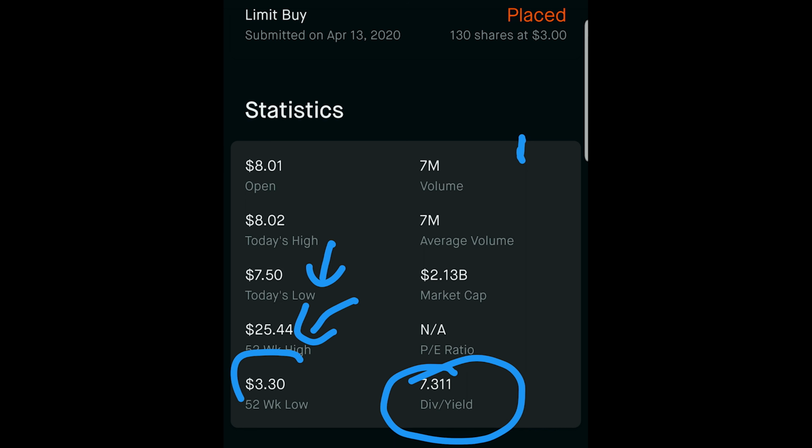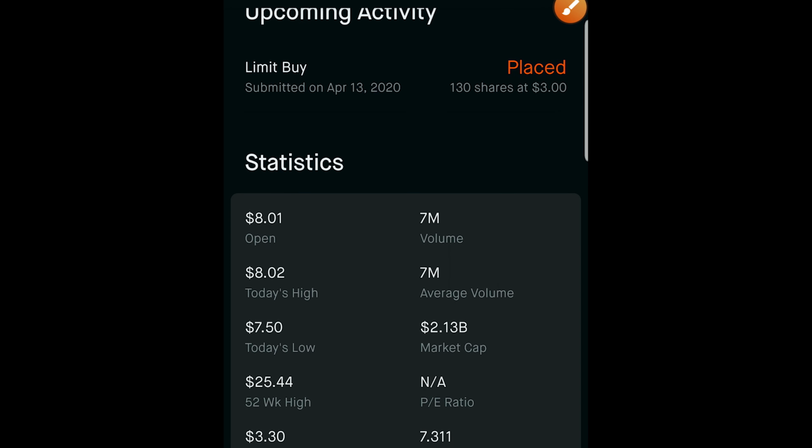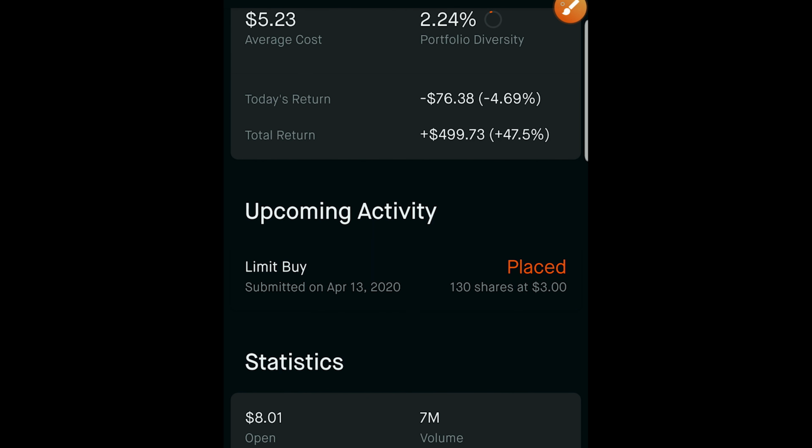If it ever gets down to $3.30, I'm gonna pile into this stock. You'll see here that I even have my limit order ready to go at $3, 130 shares. But what I'll tell you is I'm gonna be dollar cost averaging all the way down. If the stock price starts going more and more down, I'll be buying more and more into Sabre. If it does go down to $3, I'll buy 130 shares of it.